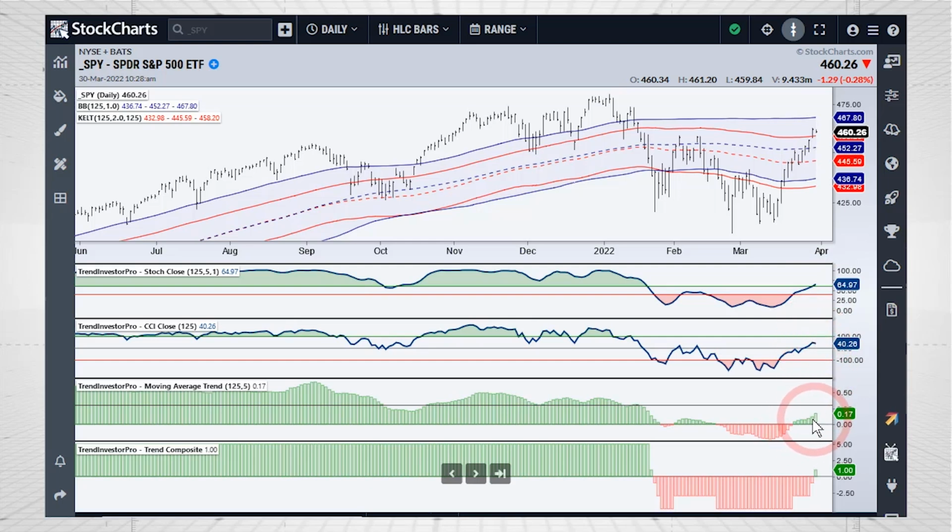We can see the 5-day rate of change of the 125-day moving average is positive, which means that 125-day moving average has turned up and is rising. So we have 1, 2, and 3 with the Keltner channels. 3 indicators pointing up and 2 down. So that's a net of +1. In the bottom window, you see the trend composite is +1.